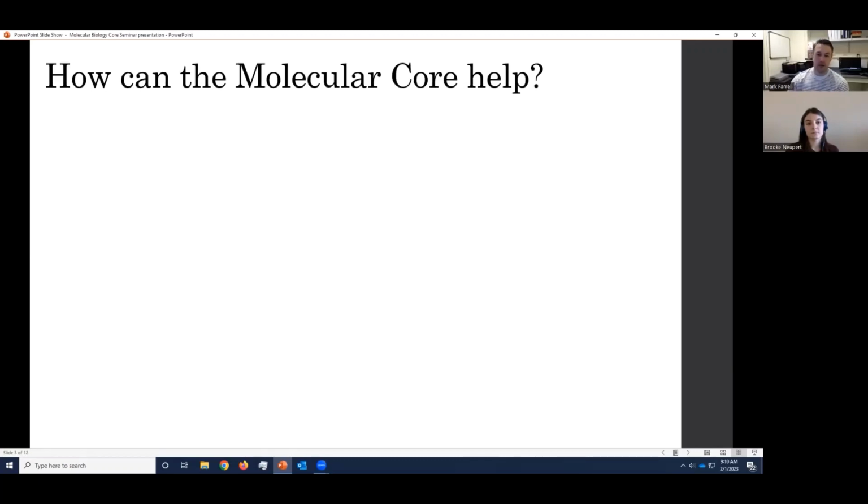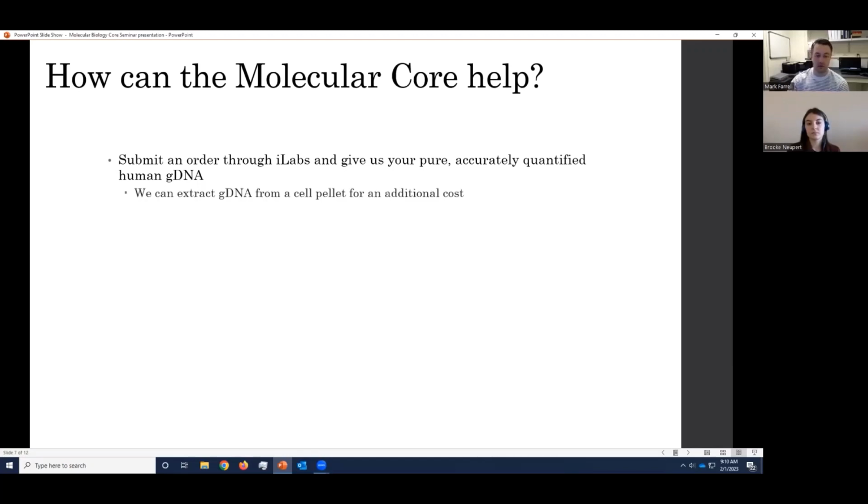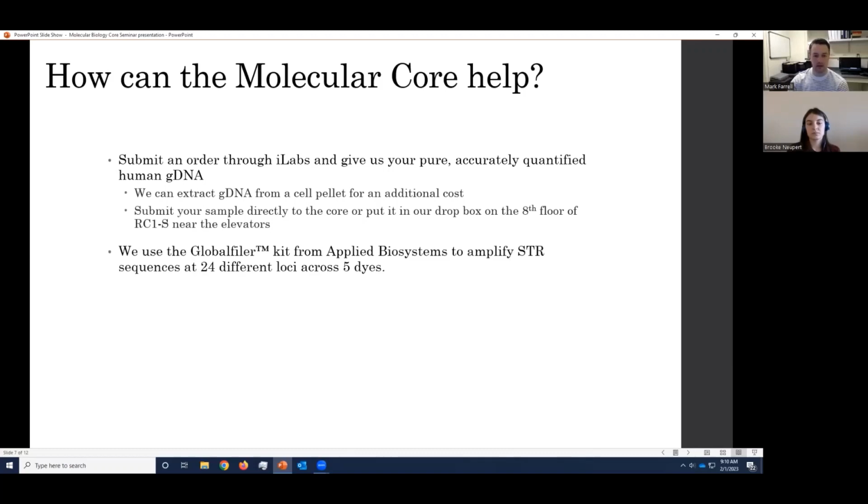So where do we come in? How can we help you out with this issue? So the logistics of it is you submit an order through iLabs and you give us your pure, as pure as you can get it, and accurately quantified human gDNA. We do not test non-human gDNA. We can extract the gDNA for you from a cell pellet for an additional cost. You submit your sample directly to the core or put it in our Dropbox, which I mentioned earlier.